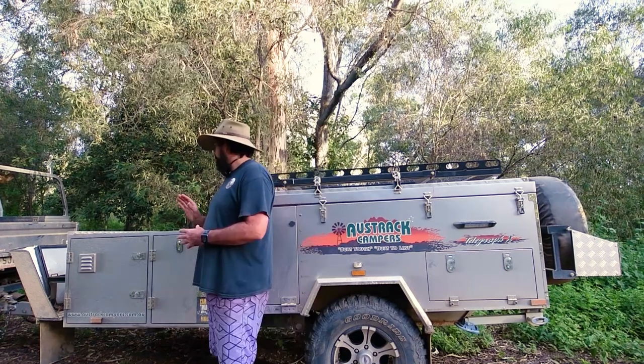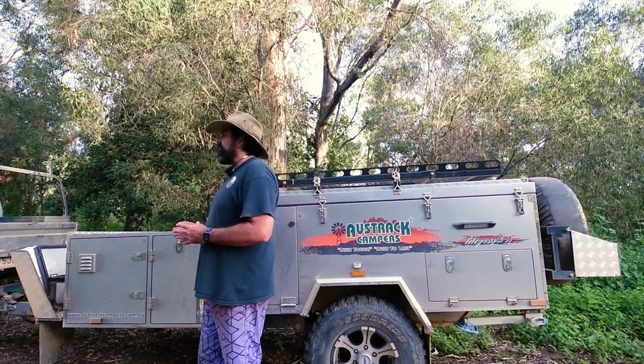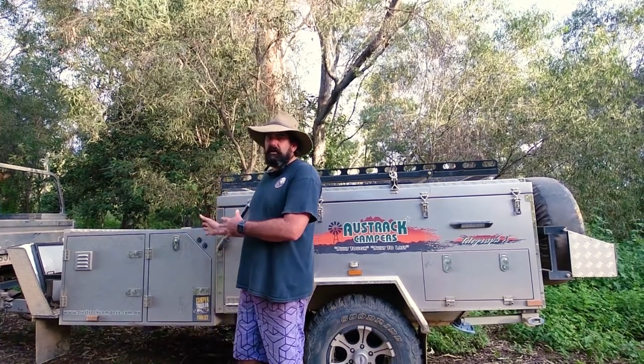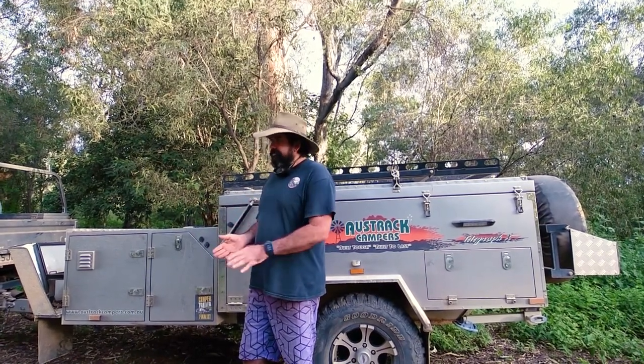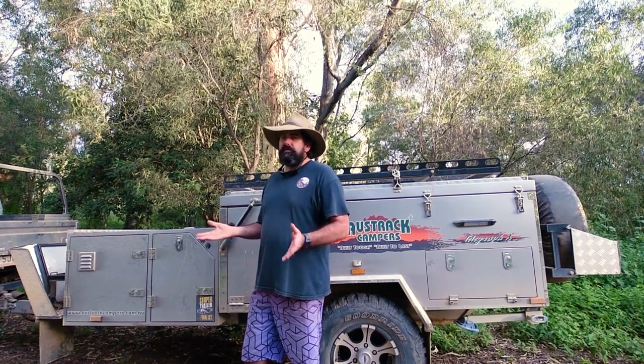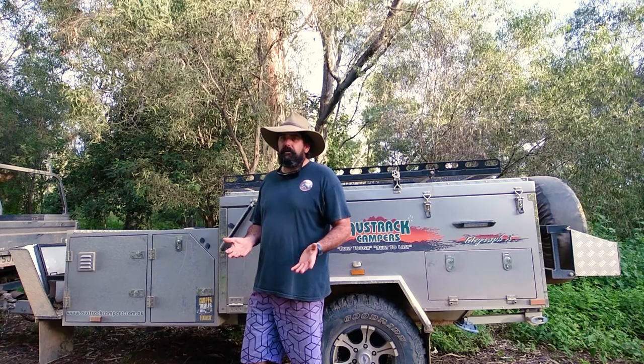In addition to having my 60 litre fridge in the vehicle, I've also got a 60 litre fridge in the camper trailer. So that allows you to have a great amount of food and beer with you so you can go camping for greater periods of time.